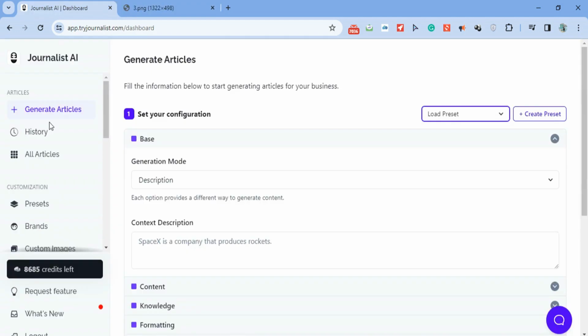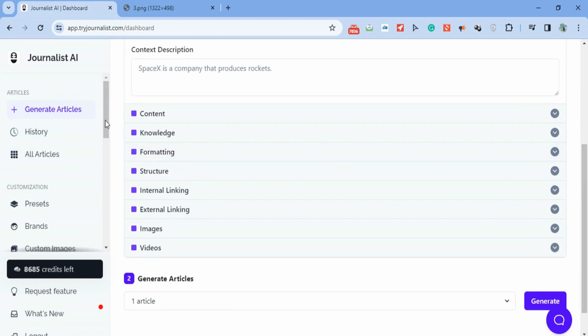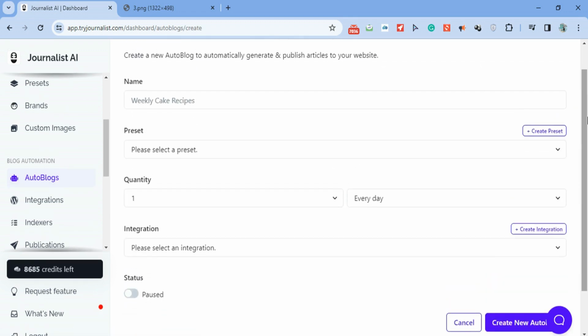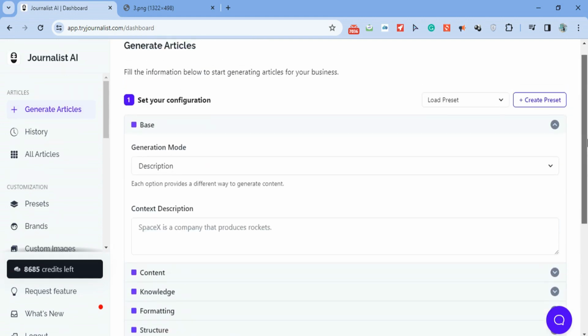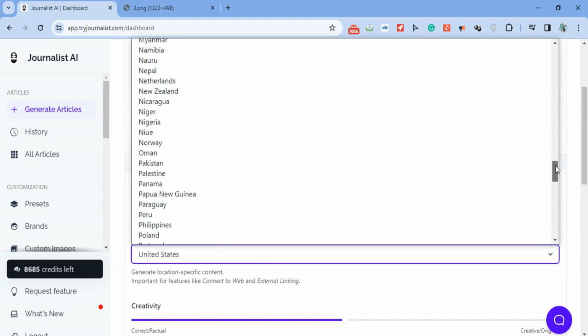And what they're doing essentially is just going here to generate articles. They have an auto blog running essentially. An auto blog is something that runs in the background, and I'll show you how that works. But essentially what they did first is they went here and selected how many articles they wanted. They filled in all these fields, making sure that they chose Portuguese, right? And they started producing content.